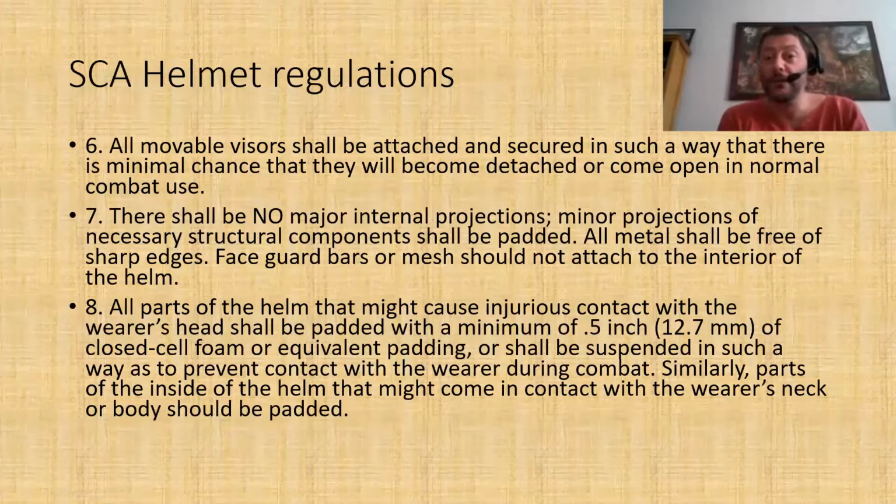Movable visors need to be secured so they can't pop open, for obvious reasons. Normally, people would have two mechanisms for closing, either a pop catch on each side or a sneck hook and a strap.